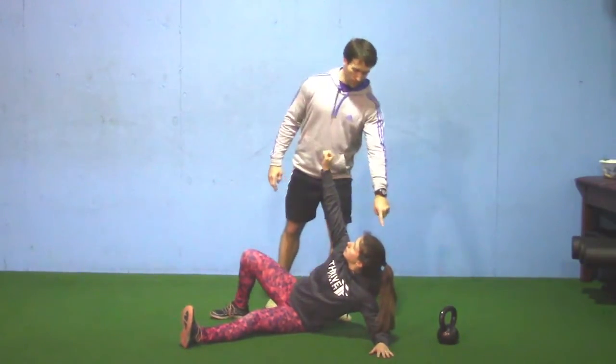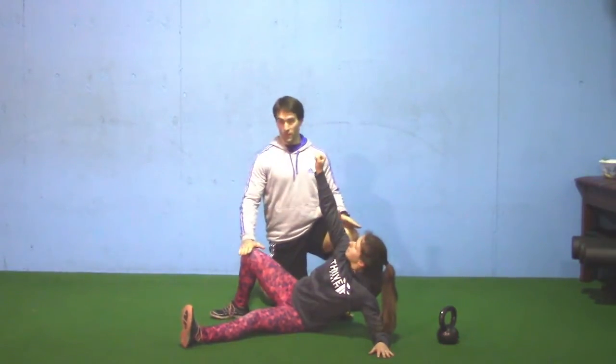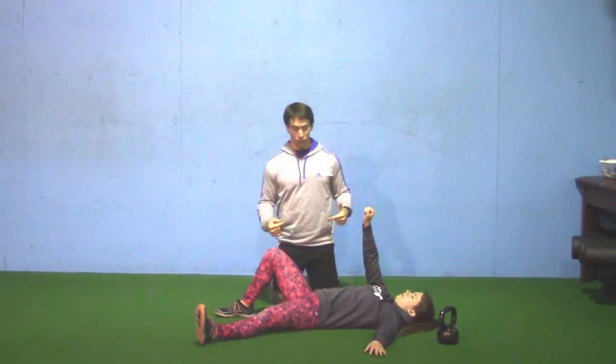Nice job. Elbow's down on the ground now. Legs still nice and straight, neutral spine. Right foot is flat. And then we're going to go straight to our back, nice and slow, under control. Good. And now we're back into the position from whence we started.